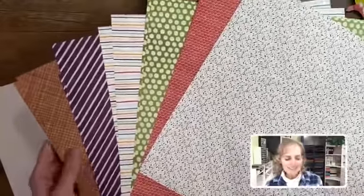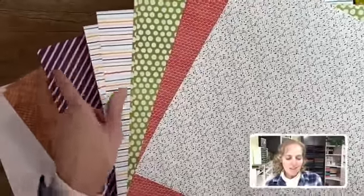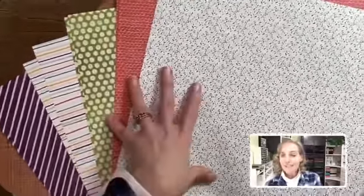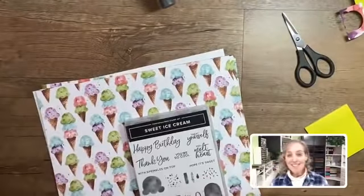And here's the back sides of the paper. So those are the flip sides: the cone, the striped blackberry bliss color, the colorful lines, the fun polka dots on green, kind of a wavy little design, and then the sprinkles. Those are sprinkles.